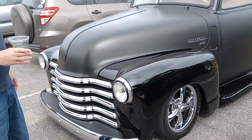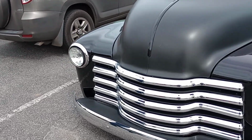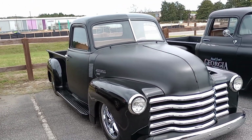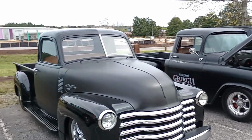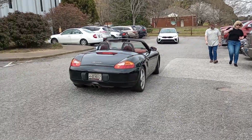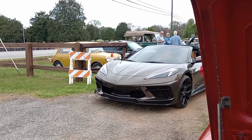Now that's a pretty old truck. Yeah, it's just flat black, but it looks good. That's what my grandfather had. Had the same ship, yep. Same year mine was. Played that thing all the time. Got a lot of time riding that old truck. There's one of them new vets. Yep.